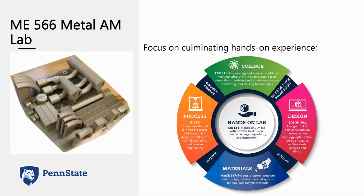So again, I would like to emphasize the focus is on culminating hands-on experience. And speaking from my personal experience, when I got into Metal AM 14 years ago, I was focused primarily on developing materials. At that time, we did not have the software simulation capabilities that we have now. And also speaking with my peers who worked along with me, the lesson that I have learned, I would like to pass on is, Metal AM is not just the process itself.